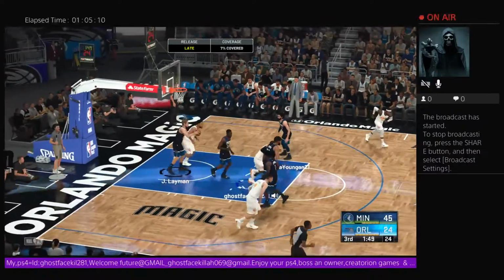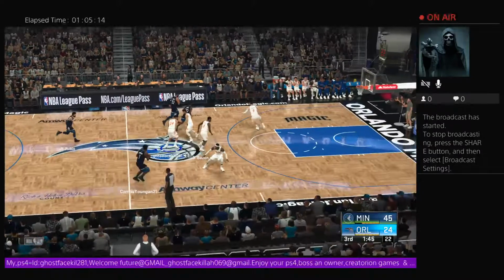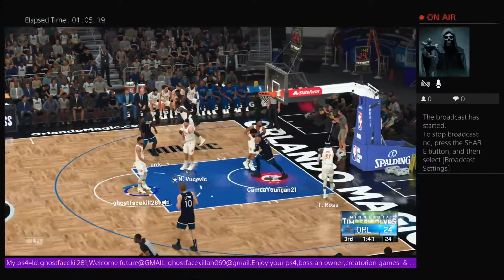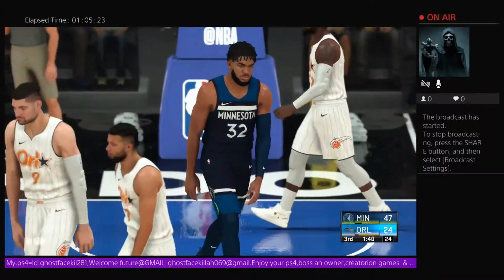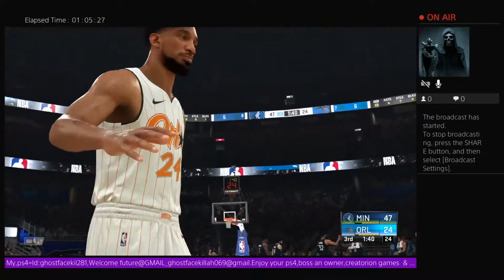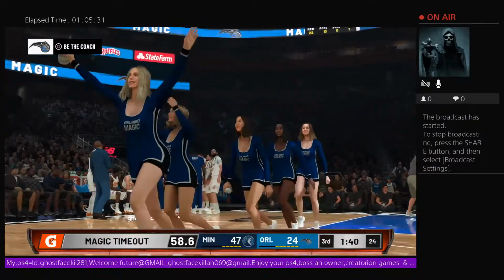He's a better defender than when he entered the league. You have to appreciate his doggedness and intensity on the glass. Pass to Towns. Pure dominance from Karl-Anthony Towns. This guy is a go-to legit scorer with multiple weapons. And it'll be Orlando with their first timeout of the game right here.